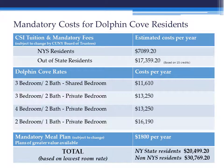As a Dolphin Cove resident, your bill will consist of tuition and fees, room cost, and meal plan, which is mandatory for first-year students. New York State residents taking 12 or more credits have a flat tuition rate plus mandatory fees. Non-resident tuition is charged at a per-credit rate. The tuition and fee amount shown is based on 15 credits.